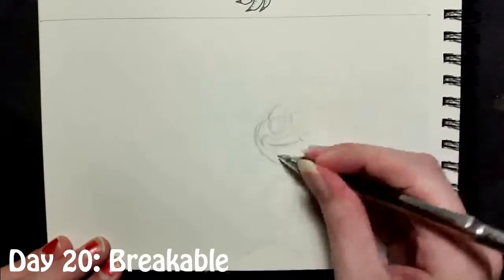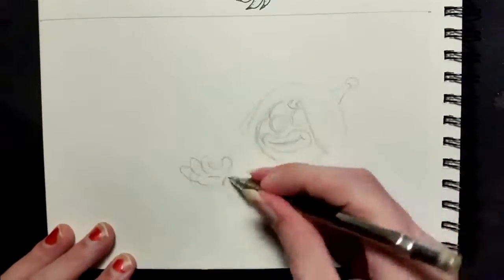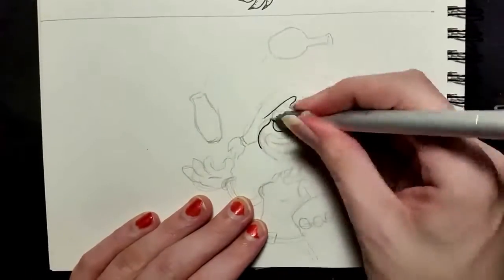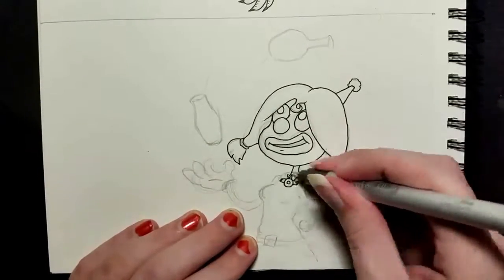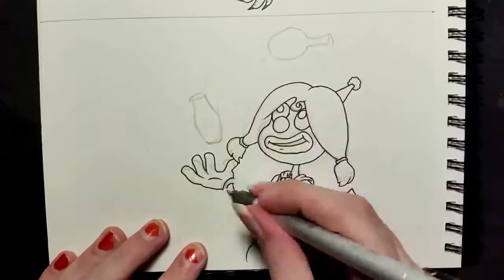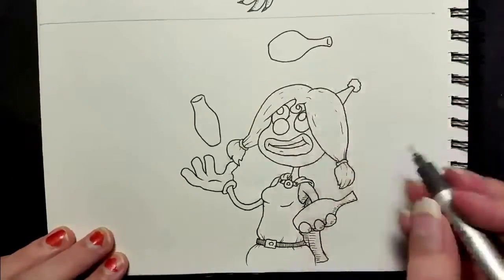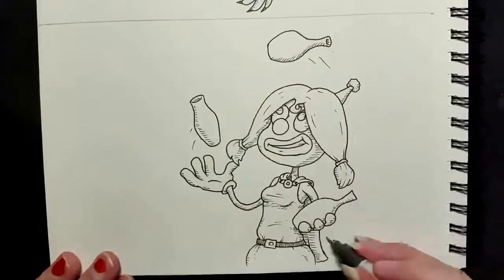Alright, day 20, and the prompt was Breakable. So I decided to draw a clown juggling some vases, because they are breakable. Specifically, this is actually one of the clowns who appears in the art for Exotic Races Clowns for the Pathfinder role-playing game. I swear I am not intentionally using this to plug my products, I just happen to use characters and monsters that I've already created because I made them and I have them in my head, so it's convenient.